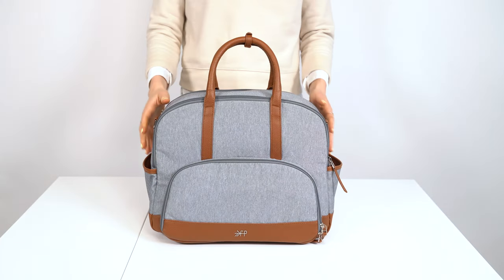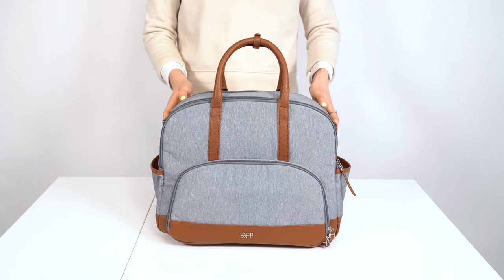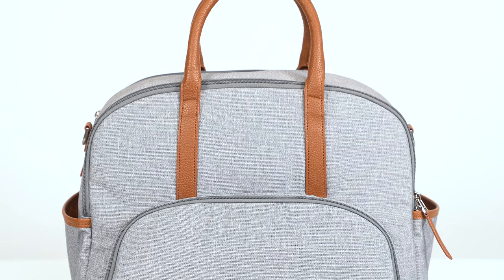Meet the Marseille breast pump bag. This bag was designed for working moms who need to pump while out of the house away from baby. It's made with water-resistant nylon fabric and luxe vegan leather accents.